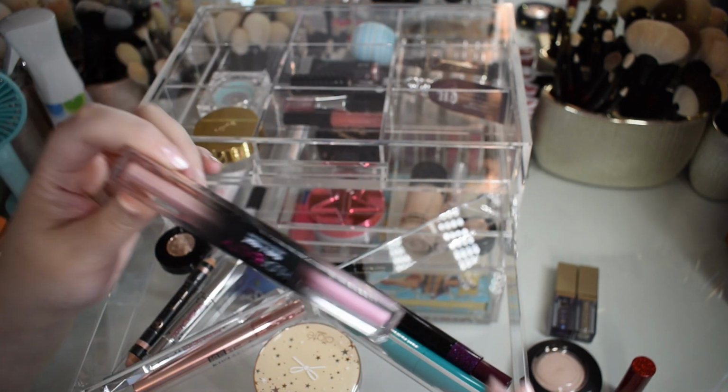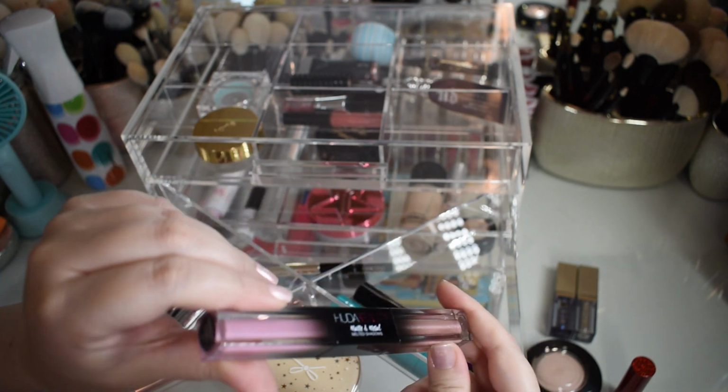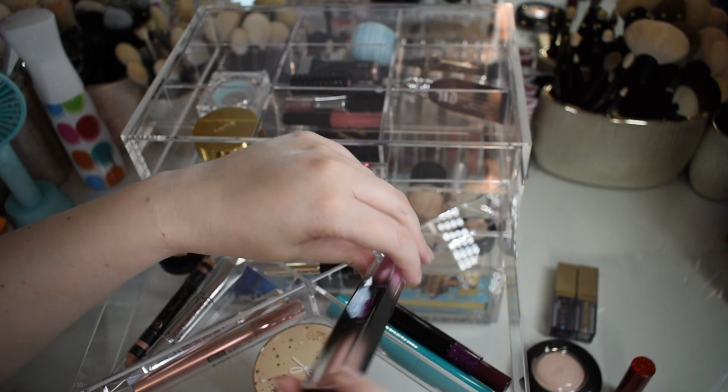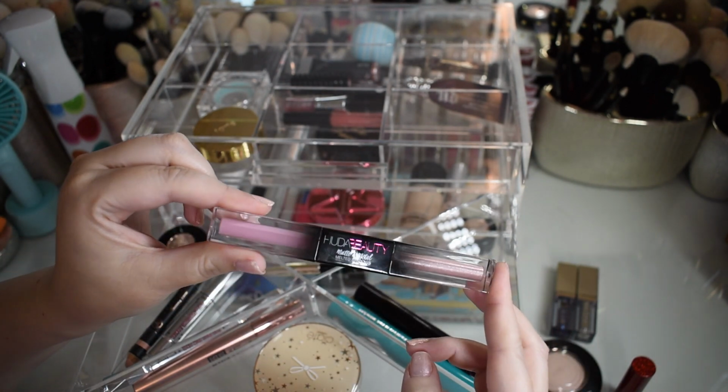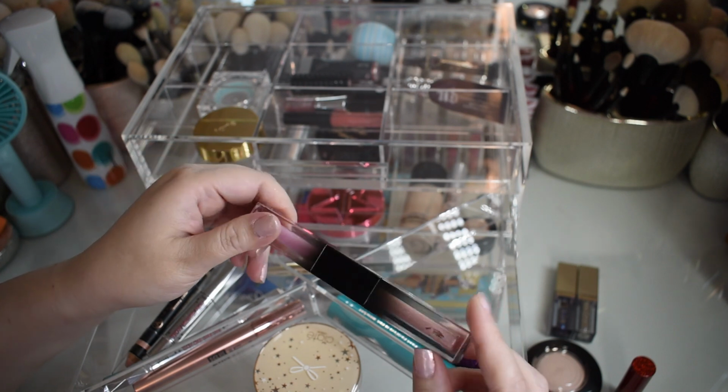And this was a Huda Beauty Matte Metal Melted Eyeshadow in shade Wednesday and Froyo. And this was very pretty also. This was probably one of my favorite liquids that I used this week for eyeshadows.